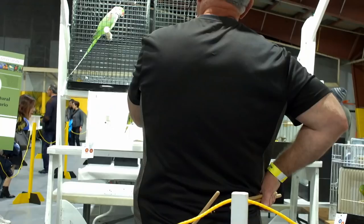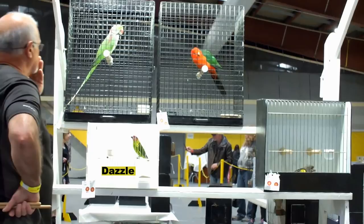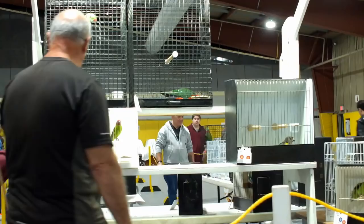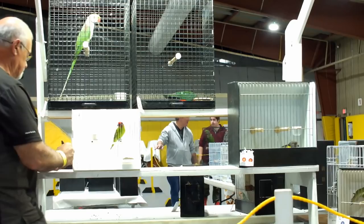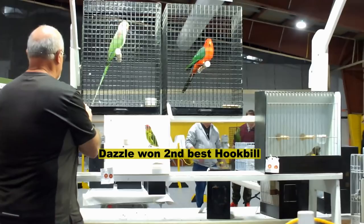All right, so my lorikeet is up there again. I think it's the best hookbill. There he is. But I think the judge likes the bird on top, the Alexandrine with the long tail. That's me. So Dazzle, my lorikeet, got second best hookbill. I'm excited. There he is.